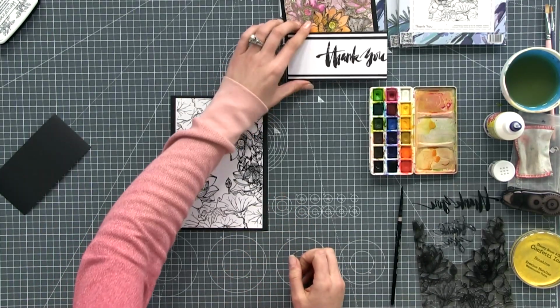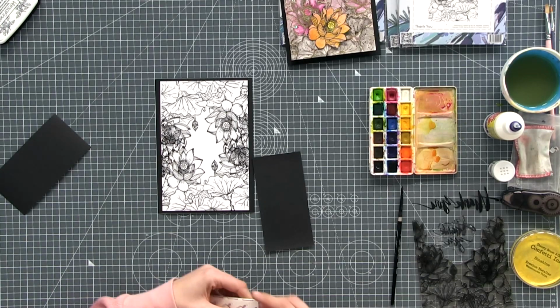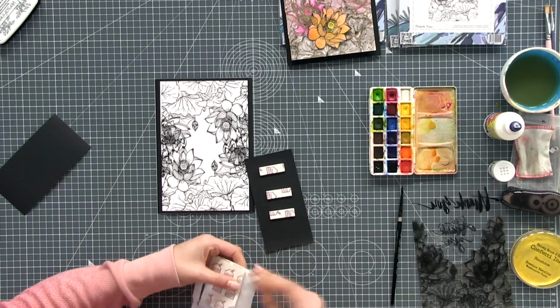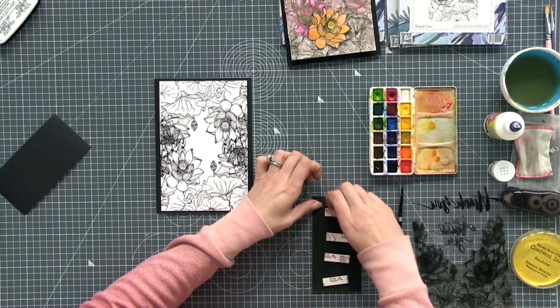So let's grab our beautiful banner here. So I've got our beautiful banner. I'm going to put some pads behind this one. In a sense, you could just do a black and white card as well. Black and white is quite stunning in itself without any colour.